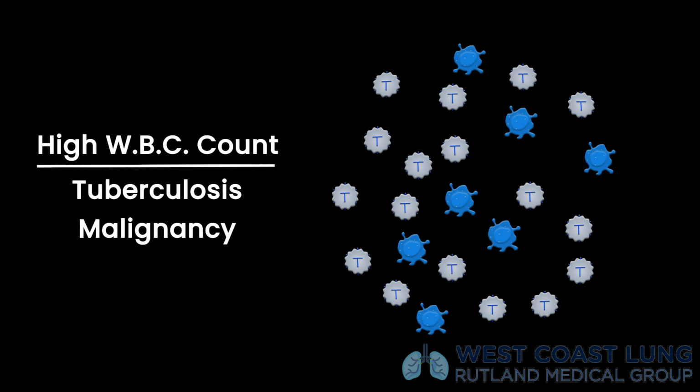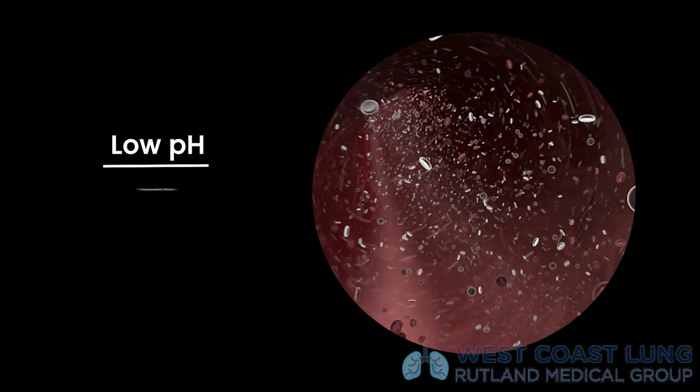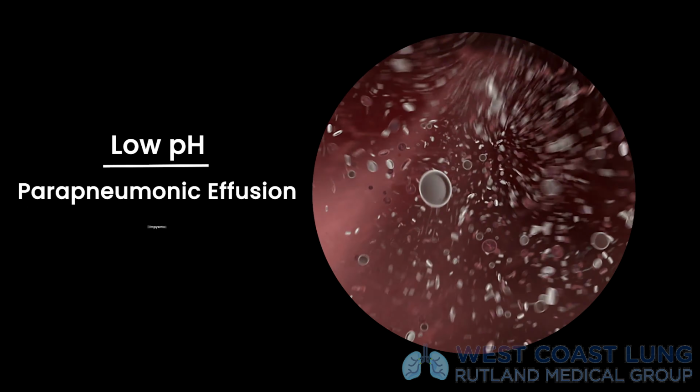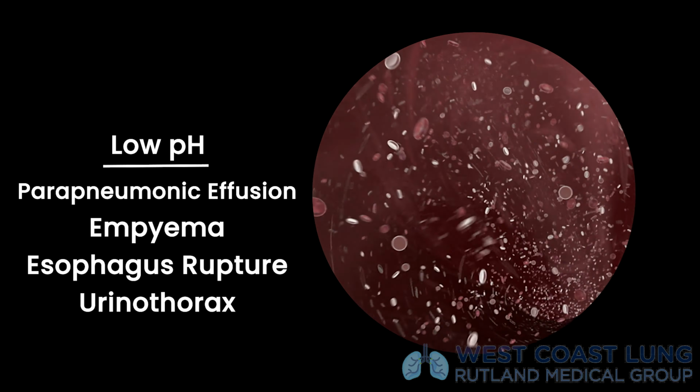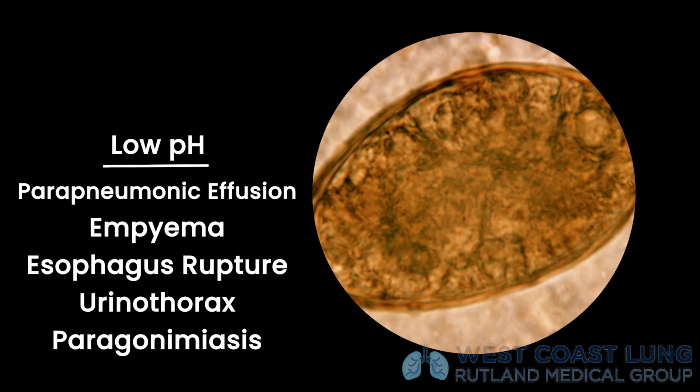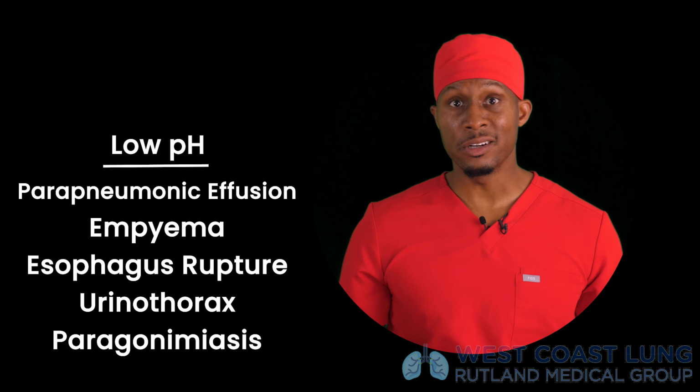If your glucose level is low, this could be bacterial infection or a rheumatoid arthritis pleural effusion. If your pH is low, which means it's acidic, it can be a pneumonic effusion, an empyema, esophagus rupture, urinothorax, that happens, or paragonimiasis, which is a flatworm that infects the lung after eating undercooked or raw crab or crayfish. I eat that all the time.